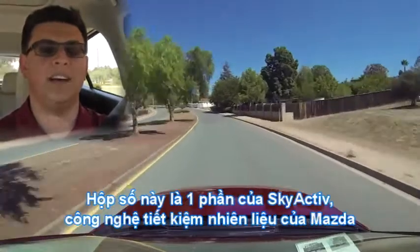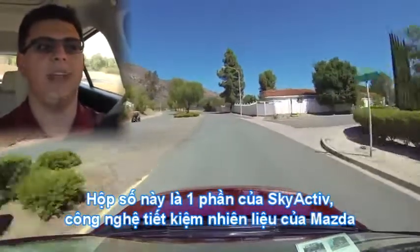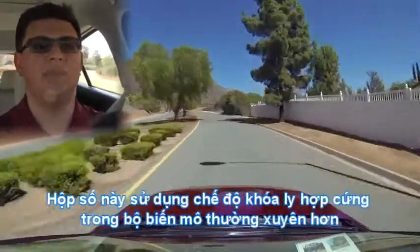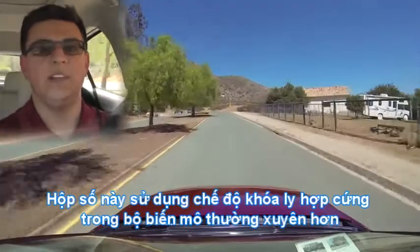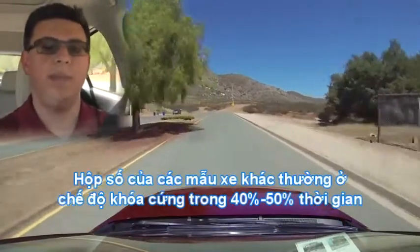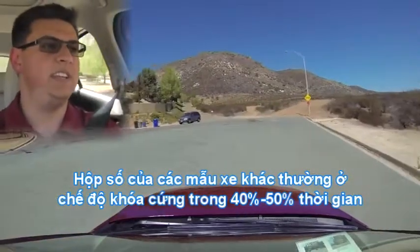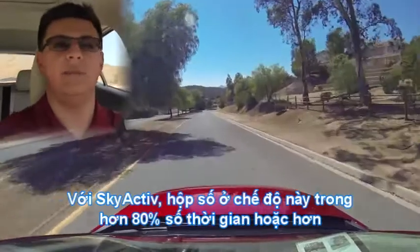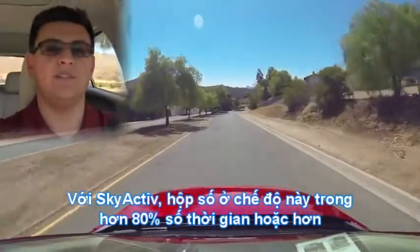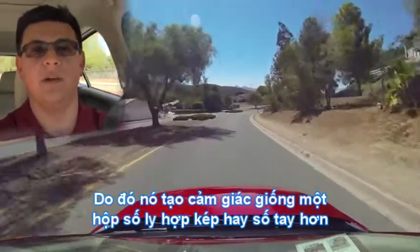Part of Skyactiv's design, and that's their efficiency technology built into the Mazda 3 and the Mazda 6, is a transmission that uses the torque converter lockup feature quite frequently. So unlike most transmissions, which spend maybe 40 to 50% of their time in torque converter lockup, the transmission in the Mazda 6 and Mazda 3 will spend 80% or more time in lockup mode, which makes the transmission feel more like a dual clutch or a manual transmission than you'd find in most normal automatics.